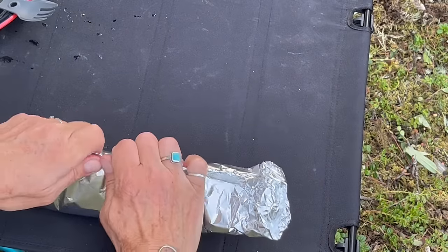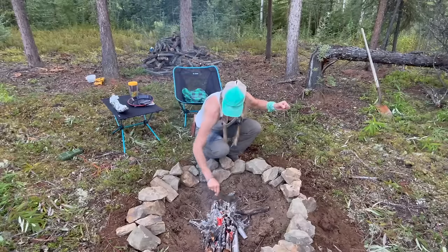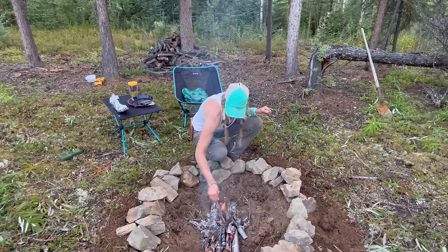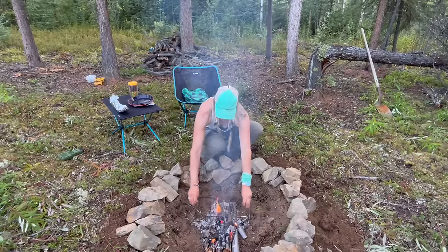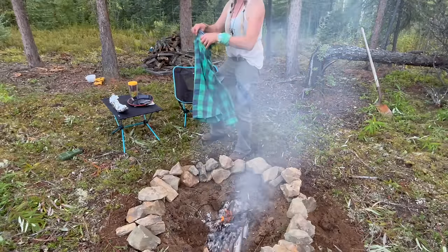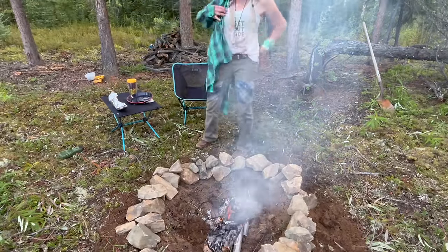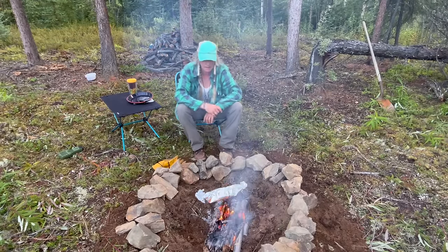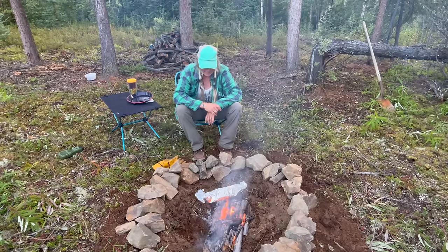There's our fish package ready to go. It's just right. It's not a blazing fire. I want to get this on just so I stop getting bit. Like that. Oh yeah.